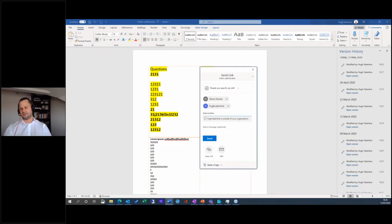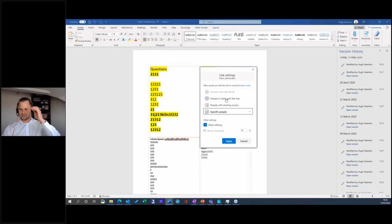People with existing access allows me to just give a link. So if I've already shared it with someone previously and I want to just give them a link, I can use this option. And the specific people option allows me to then share either with internal people, so I could search for Steve again and give him access to this file, or I could even search for someone externally as well, and they can have access and it will warn me that Hugh is outside of the organization.